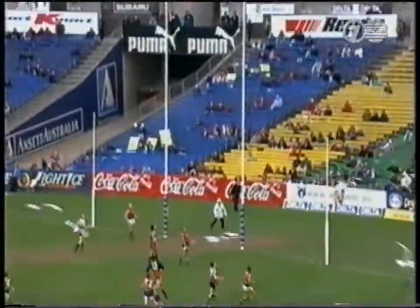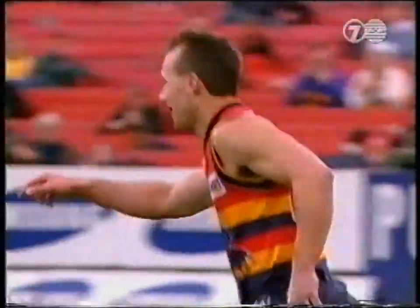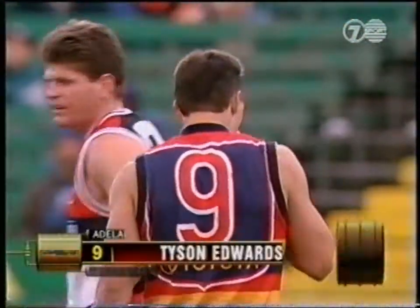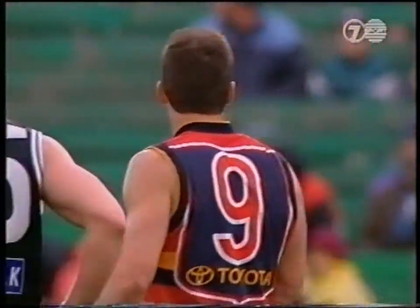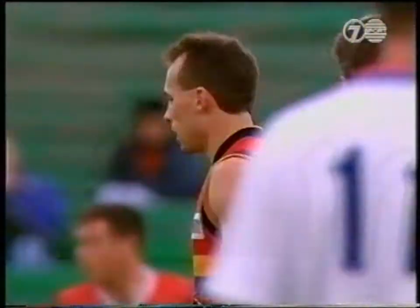Similar scenes here now. Once again, it was the Johnson handball who released his teammate. Edwards was a finish-up, but very good effort by the Adelaide Crows today.